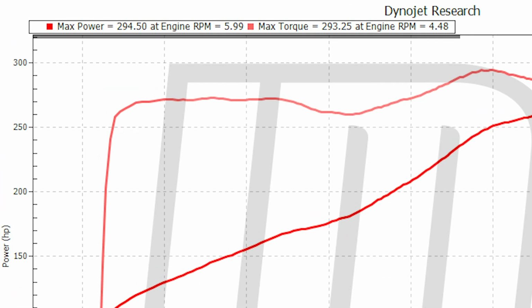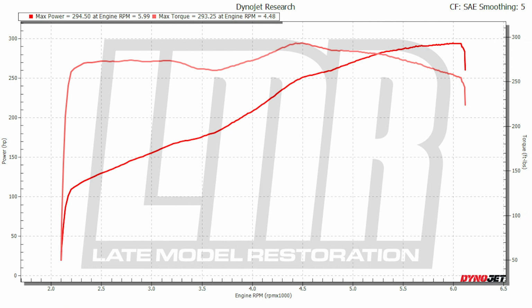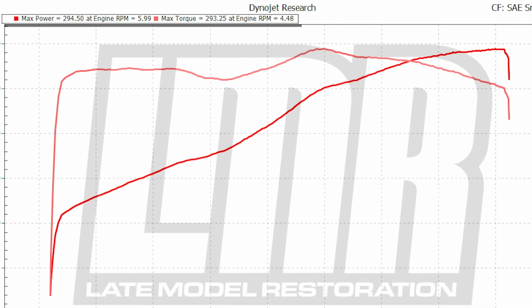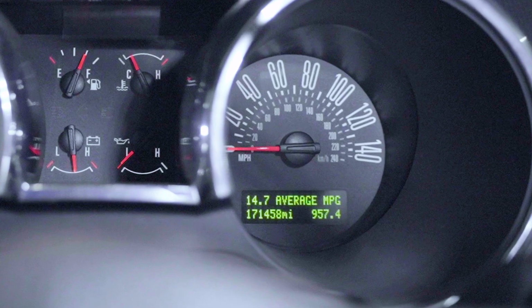All right, so we just got done turning the rollers on this car, and it looks like we made 294 horse at 6,000 RPMs, and we have a torque figure of 293 foot-pounds of torque at 4,400 RPMs. That being said, this car has roughly about 171,000 miles on it, and she is a little weaker, but I mean, you normally see a little bit higher numbers out of most 3 valves with this kind of bolt-on application. But overall, she still runs good.